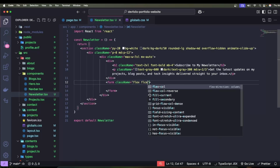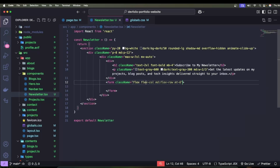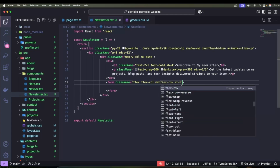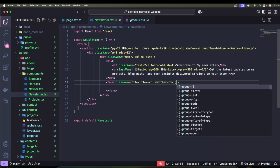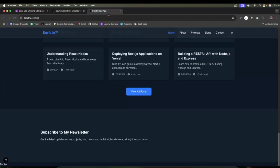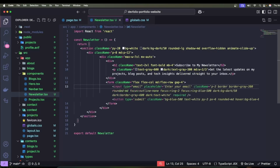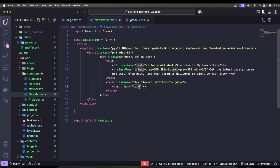We'll have flex column, then on medium device we'll have flex row, and we'll have gap 4. Okay, so right now I think this is something like that. You have nothing here, we can simply have an input. Input will be type email, and then we'll have placeholder. Placeholder says enter your email.